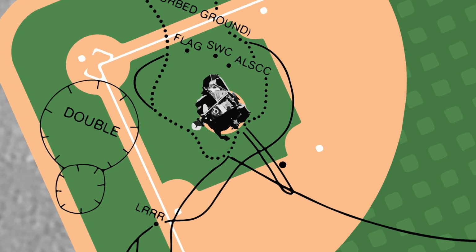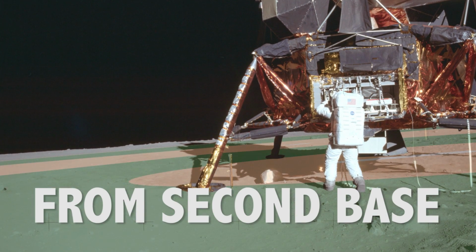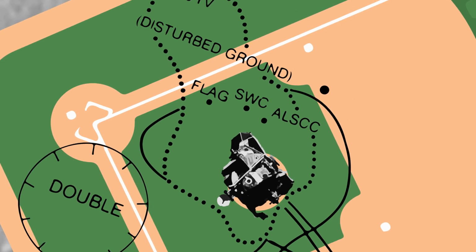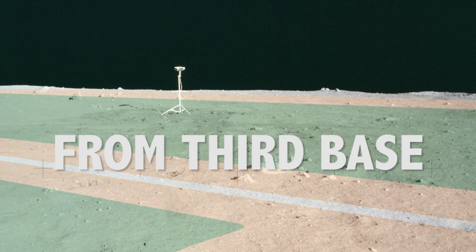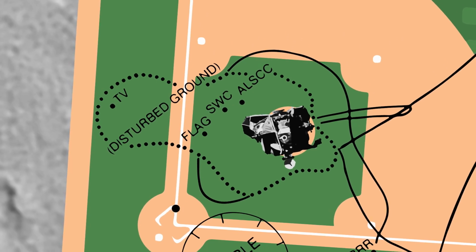Once you get to second base, you peer back toward the pitcher's mound and see the lunar lander. Rounding third base, you would see the TV camera that captured some of the first footage from the surface of the moon. And on the way home, you would pass the flag.